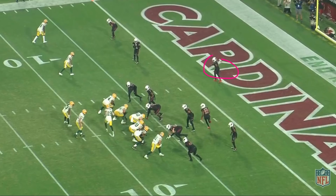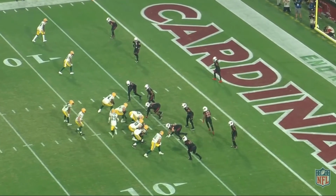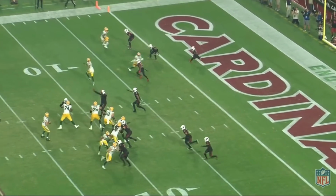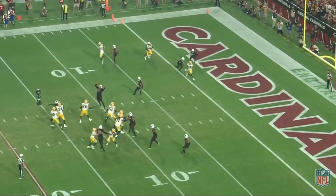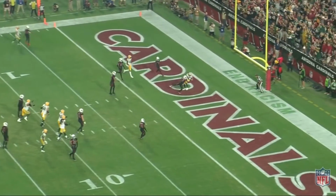So you can, to me right here, the motion kills this guy. It messes with their communication. The guy over the number 2 is thinking he's got help inside. He gets the bluff slant, and where's the safety? No mas. He's gone with the motion. He's confused. So lots of moving parts. You can see the communication, little drum. Safety is all over the place. Not helping anybody. He's not helping the flat. He's not helping the slant.